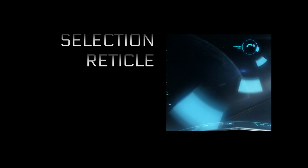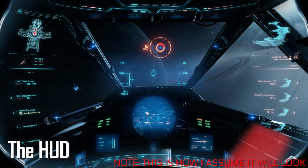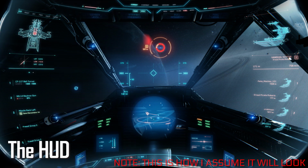The next phase will be acquiring a target and scanning. I assume that if you do decide to scan or lock a target, said target will be aware of such an action and will be warned of your presence. There may be passive and active sensors at play though as well. Joint Point states that when you start scanning a target, 10 segments will fly off screen into your target reticule, each one representing 10%. You can initiate a scan using head look or through the radar. If done by looking at it, the segments will fly from the edge of the helmet, and if through the radar, will pop out from there toward the target.